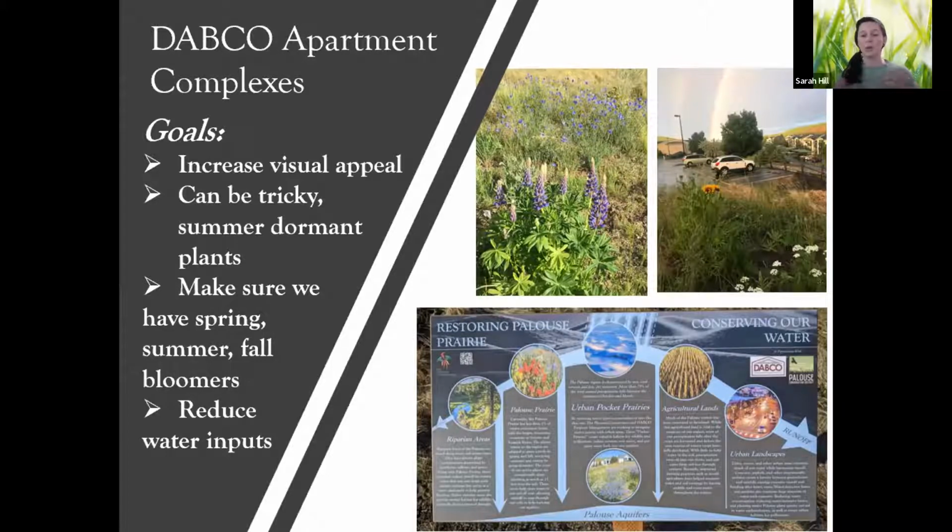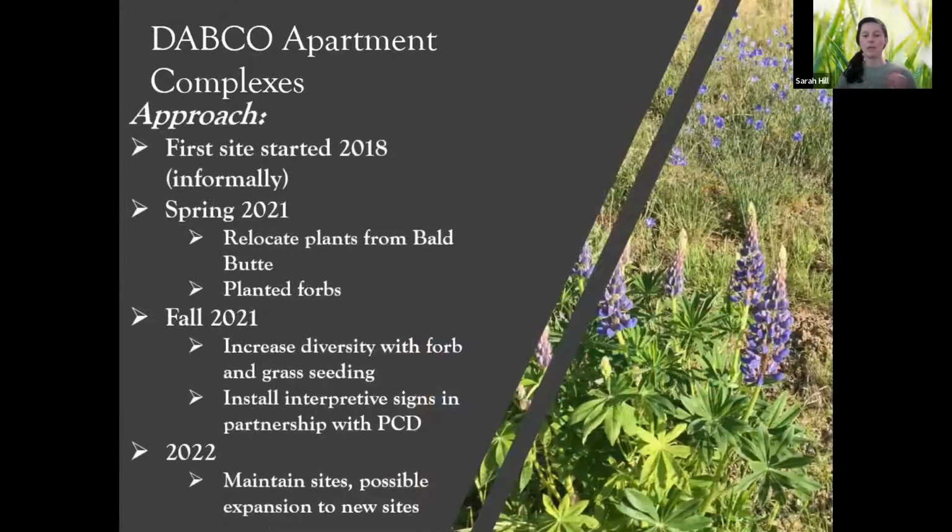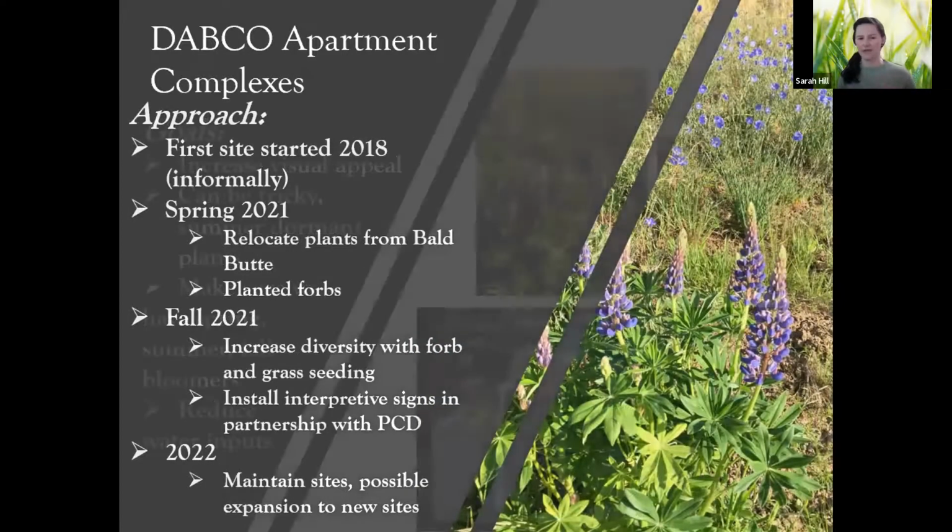But if you work with people to educate them, like we have been trying to do at Dabco through the installation of these interpretive panels about the value of these pocket prairies, even in their more dormant summer state, they're still slowing that rainwater, reducing erosion, and increasing groundwater infiltration. Then people can appreciate what's going on, even if it doesn't look totally green and happy and perfect all year round. And so we have those signs at 4 of our 5 sites.